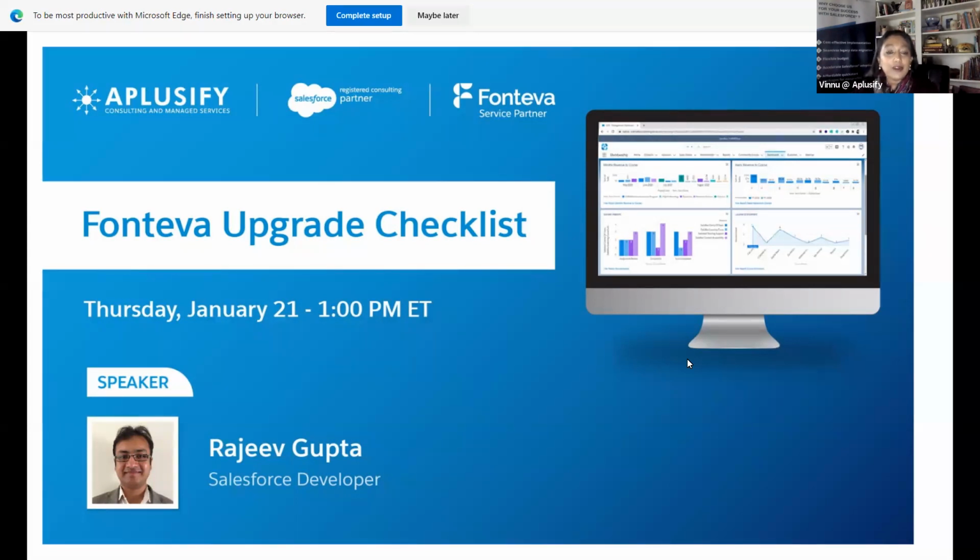This is a checklist we've put together and hope that it will be helpful for you. Here at Aplusify, we know that technology quickly changes and evolves. We value learning internally and love sharing what we know. Thank you for joining us.